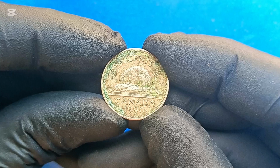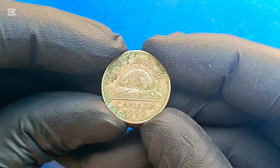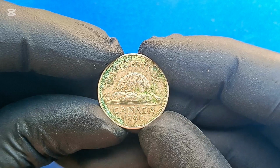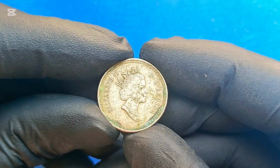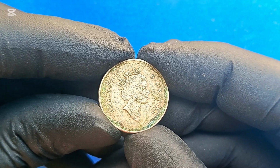Its worth has transcended metal, turning into a symbol of historical resonance in the realm of rare coin collecting. The 1990 Canadian 5-cent piece stands tall, not for its size or denomination, but for the powerful story it holds. It continues to inspire curiosity and awe, reminding us that sometimes, the smallest pieces of history are the most valuable.